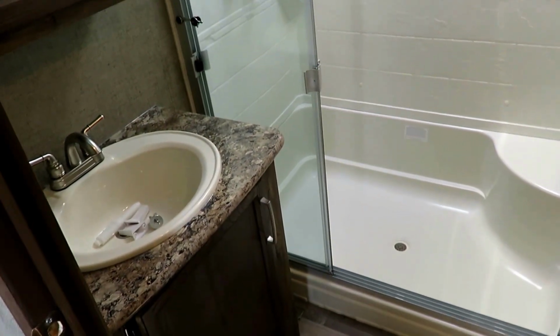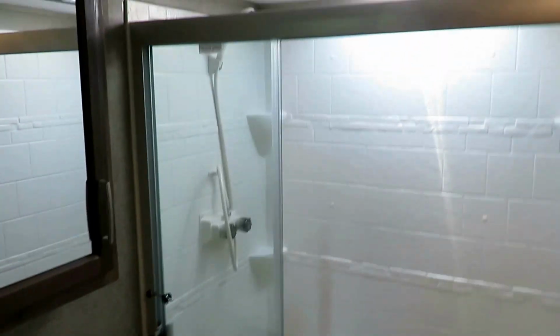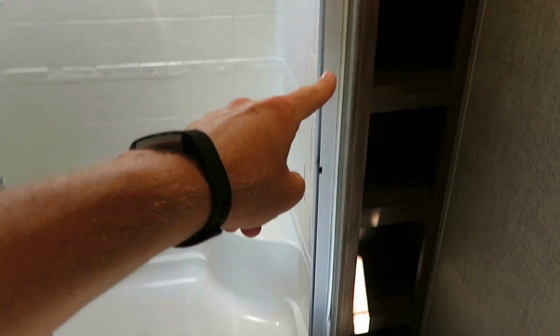Also, 18 gallon per hour water heater. So if you need to take a couple back-to-back showers in this huge 50-inch walk-in shower, not a problem. And shower heights in this bathroom are not going to be a problem, even for big, tall fellas like me. I also love that we have some good dedicated linen space over here. That was a good decision.